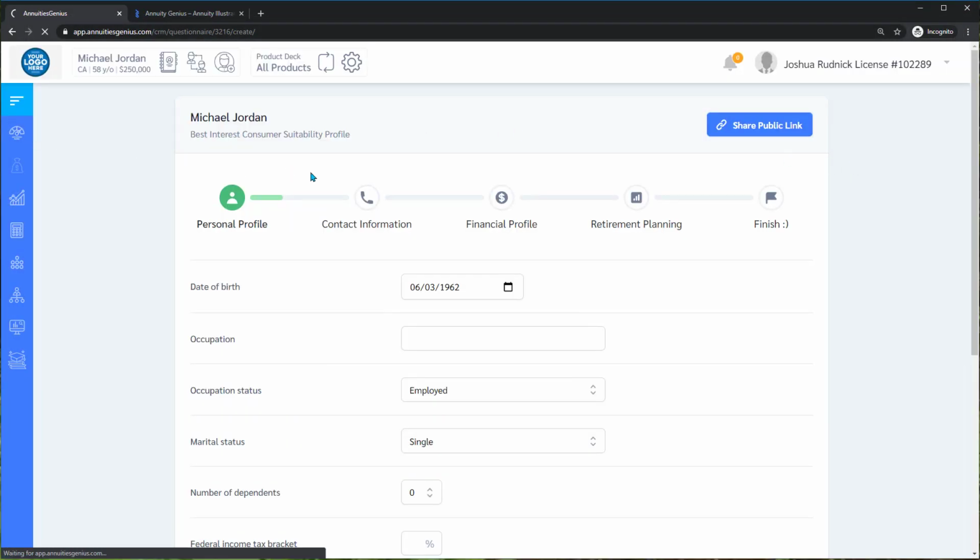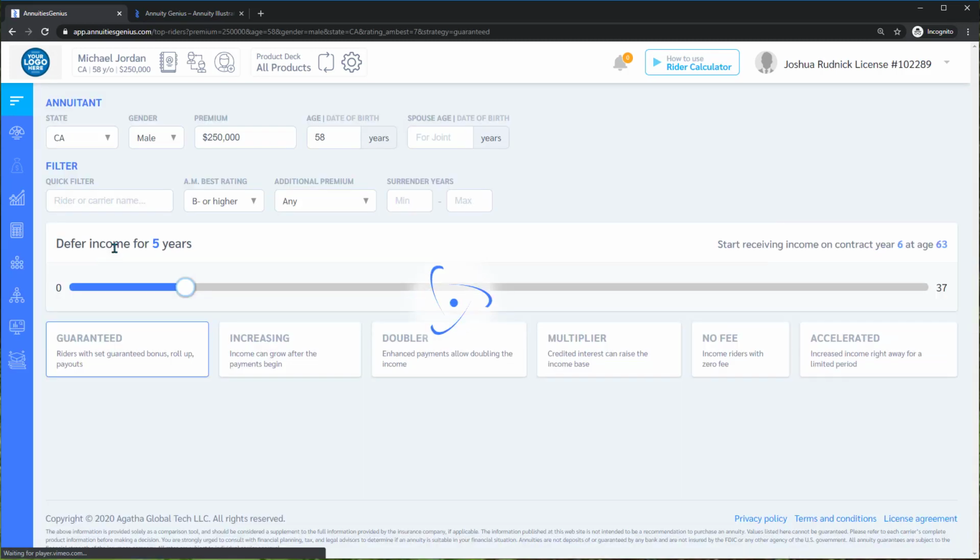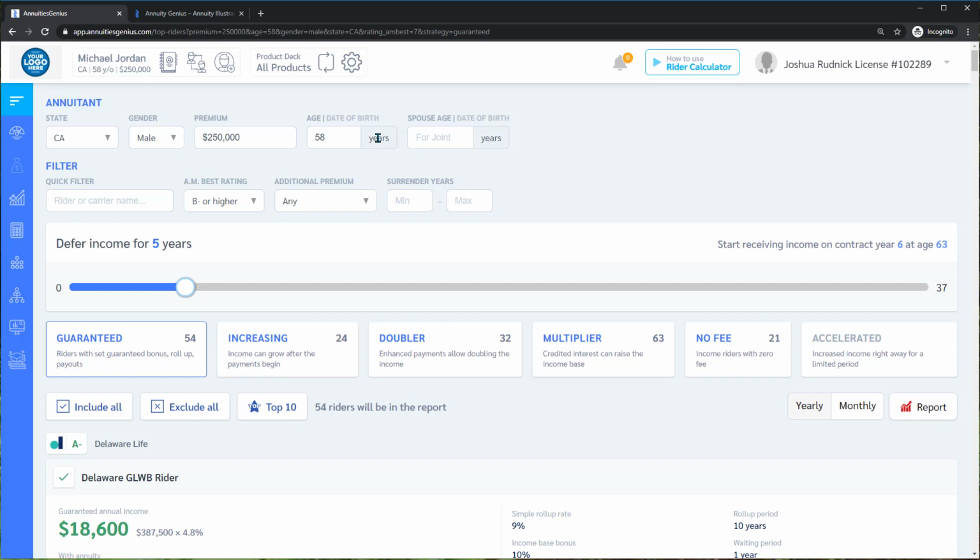Now let's go to the dashboard again, and I'm going to show you. Michael Jordan here, he wants income. So we're going to go to the rider calculator, the guaranteed rider calculator first. As you can see, your client's information will populate in automatically. If you want to file for joint, you put the spouse's age. If you want to look for a particular product or a particular carrier, you go to the quick filter. You can filter out by ratings.